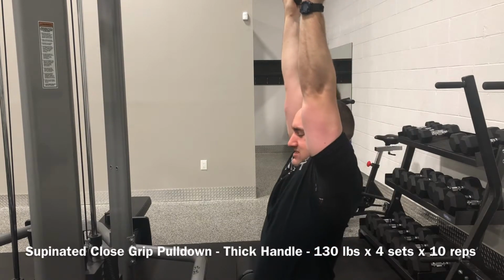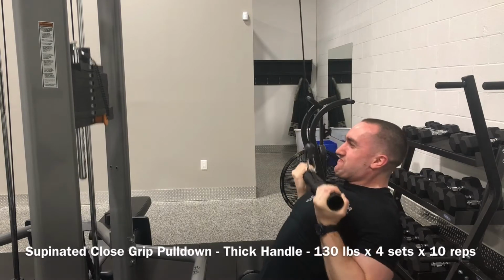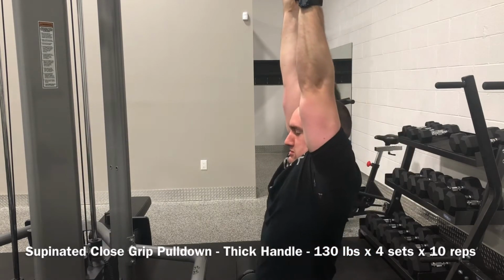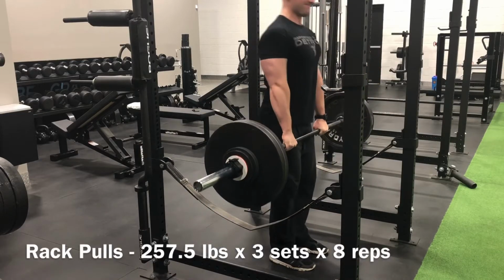And then took a very small jump on the rack pulls. I believe this was only a 2.5 pound jump over last time I was on these, but I could be wrong. Sometimes I'm wrong with those things. 257.5 pounds for sets of 8.